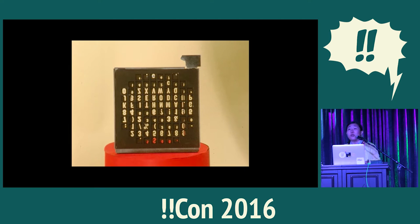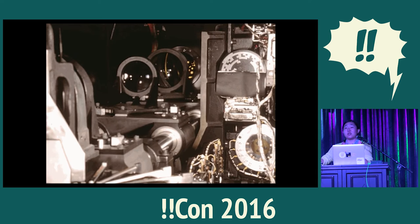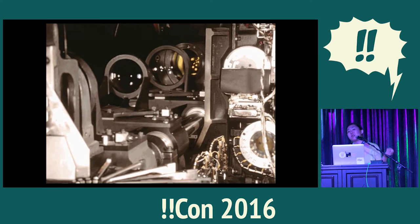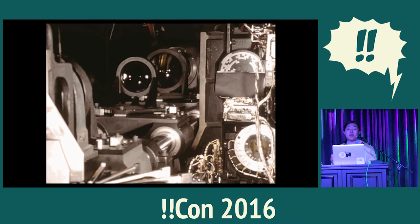It did not use metal type anymore. It is called phototypesetting. The metal type mold was replaced with a film with the font face on it. And the machine contained a lens so that it can enlarge. So you don't have to buy multiple sizes of metal type to set various sizes of type.